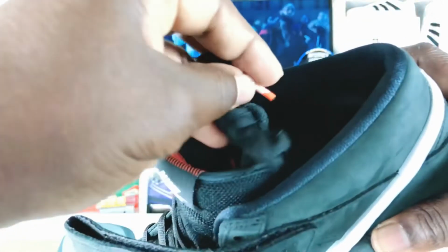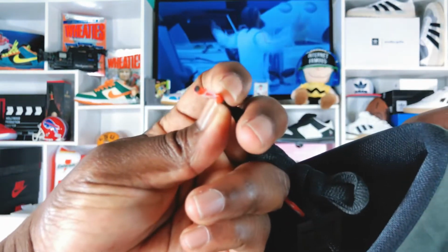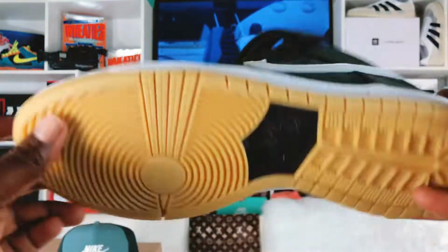Oh, no. Along the shoestring cap area, we got it nice and orange. And what does it say? Let's see if we can zoom in on that right there. It says Nike SB. You probably can't see it, but it doesn't matter. We're not going to stop there. Oh, no. Pow, that's right.